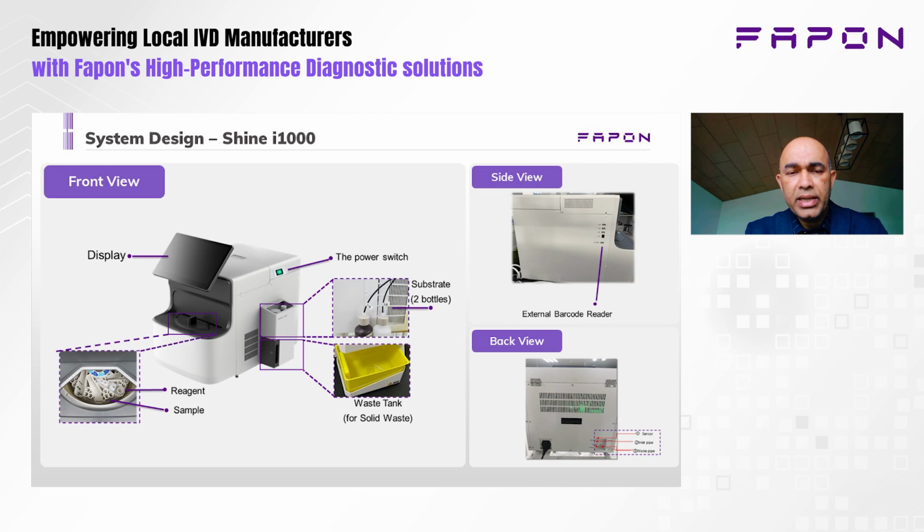So these are the system designs for the smallest analyzer, Shine 1000. You have the integrated display, reagents, samples, and on the side you have the trigger A and the trigger B, which are the substrates for the acridinium ester. But you can go for different labels like the AP, alkaline phosphatase, or HRP. And the side shows you the barcode reader that you can interface. And at the back you have the inlet and the connectivity for the waste.